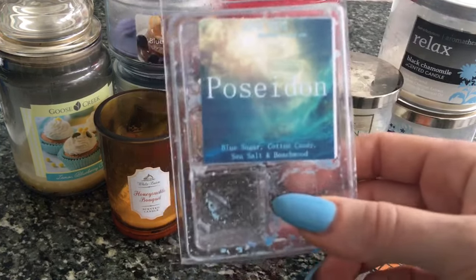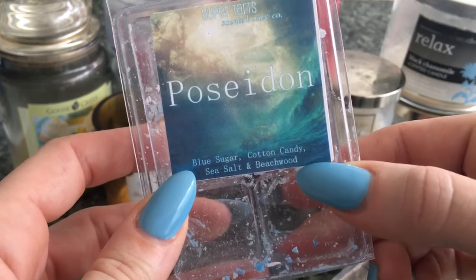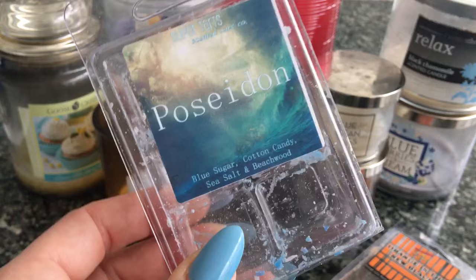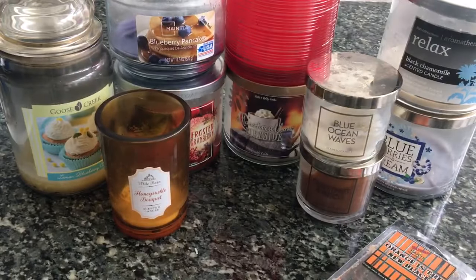So let's start with Poseidon, because this is a really weird scent. This is blue sugar, cotton candy, sea salt, and beechwood. And it's the mixture of that beechwood and blue sugar that can be a little funky for me. When I first melted it, I liked it on cold when I first smelled it. And this is a really cool looking tart. Oh no!